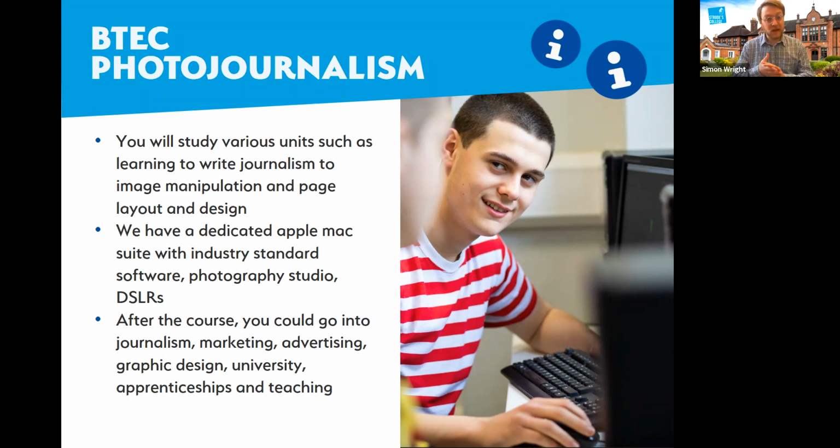We have got a dedicated Mac suite which photojournalists have the option to use. We've got the option of DSLR, so professional style cameras. We've got a photography studio. So all the things really that you would expect from a photography course, but you've got the added tuition, shall we say, of journalism in there as well.